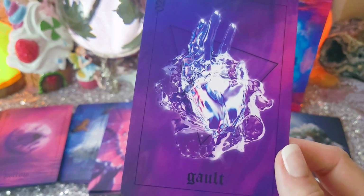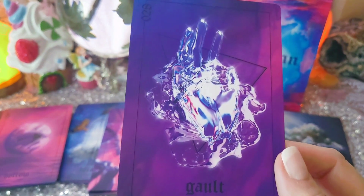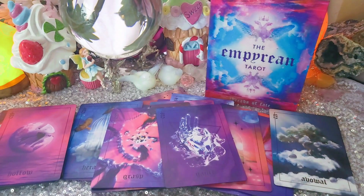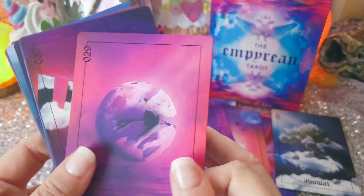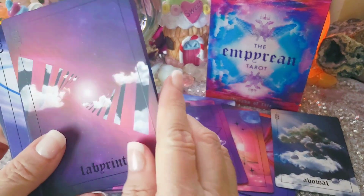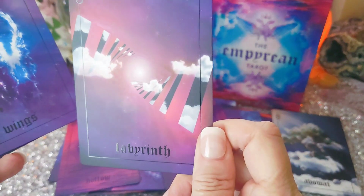All right, I think that's very well shown here. All right, let's keep going. We have hollow and labyrinth. That's a different kind of labyrinth, huh?